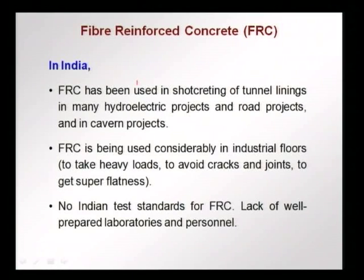In India, fiber reinforced concrete has been used a lot in shotcreting of tunnel linings. This is a very popular application. A lot of projects are being undertaken in the hydroelectric sector and in road projects where we have tunnels, and in cavern projects where underground deposits have to be lined. Shotcreting is used a lot.